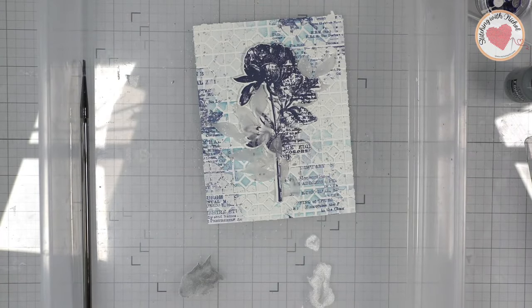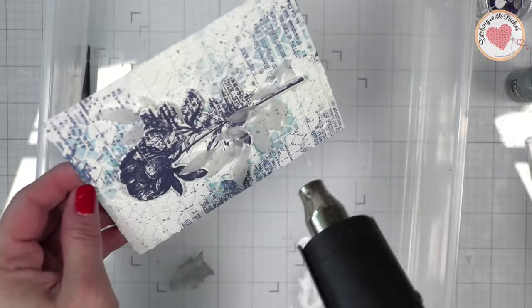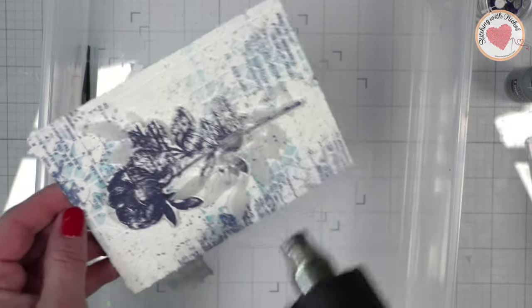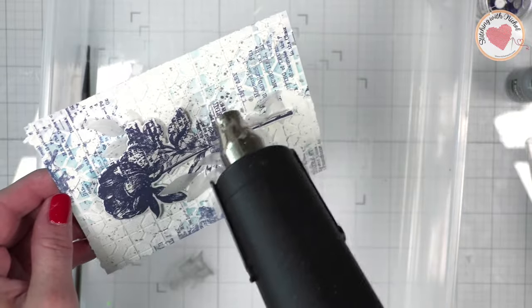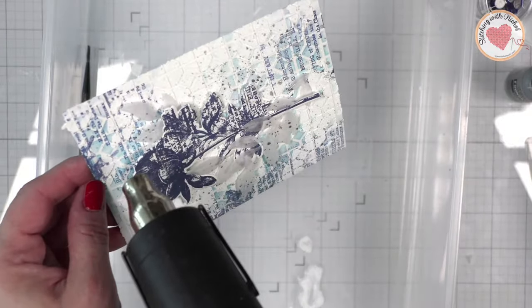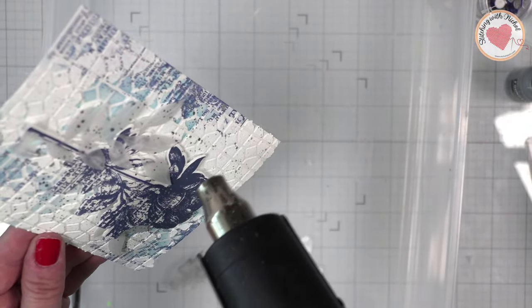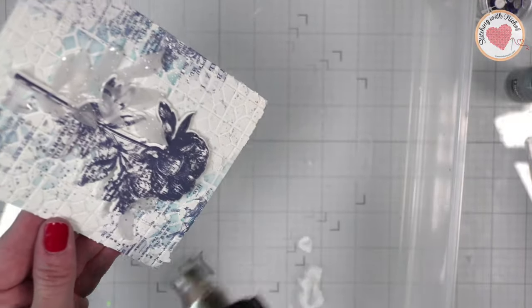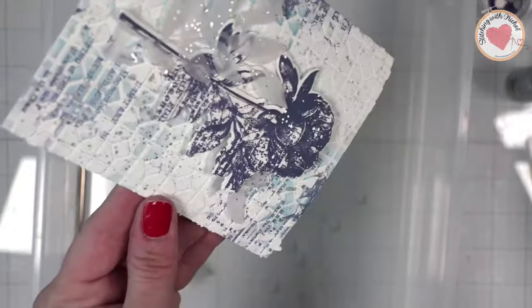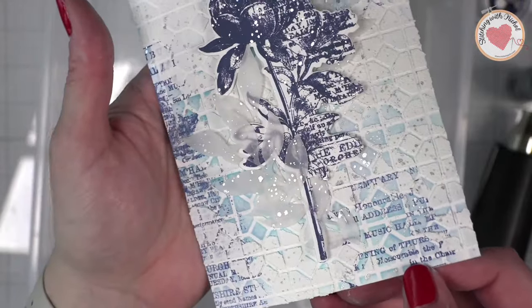Okay, so it doesn't look all that impressive right now, but when we heat it, we're gonna get shiny silver droplets everywhere. Can you see those? And it's gonna be so good. Let me see if I... Oh, yeah. See the little sparkles? I just love it. It's very subtle, but I especially love it on those vellum leaves. Look at that. It's the little things in life.